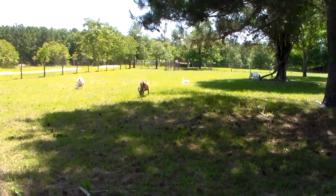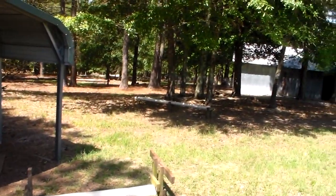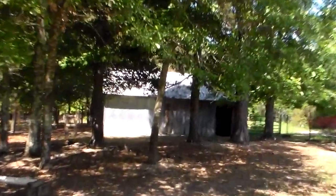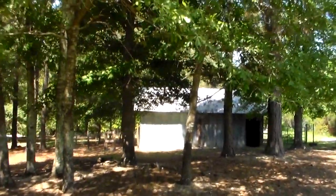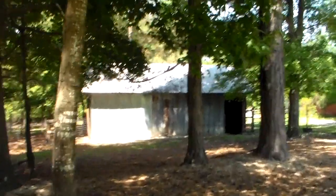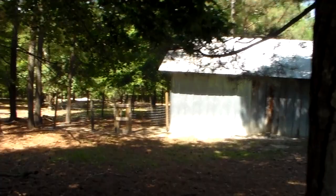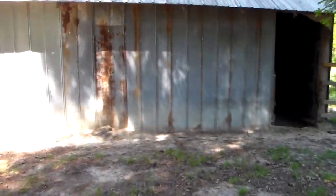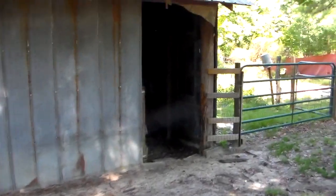However, the wife likes the springtime kidding season. I'm not sure if it makes too much of a difference, but down here is the barn that we currently have. It was on the property when we got it. Works really good for what it is. I did add on down here a little kidding stall. When we started having a lot of babies, I wanted them to be able to get out a little bit.